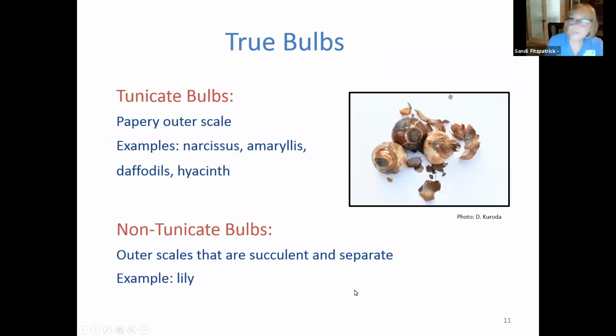So what's the difference between those words I used, a tunicate or a non-tunicate? A tunicate bulb has that papery outer scale. And you can see in this photo the basal plate, the embryonic point, but you can see the papery outer scale that surrounds this bulb to help protect it from damage. Examples of true bulbs, we all know these: narcissus, amaryllis, daffodils, hyacinths are examples.